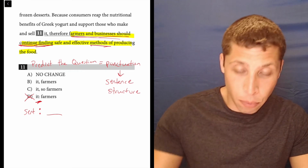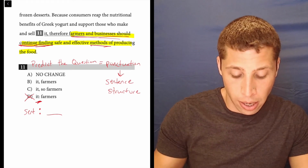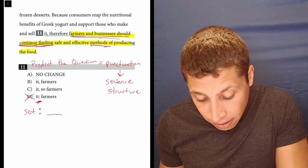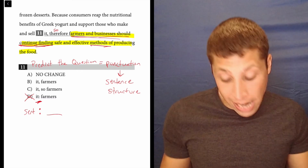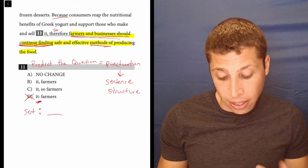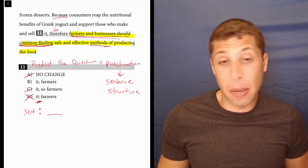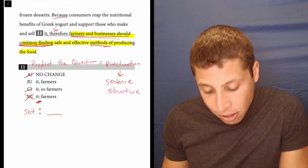So what does that mean? Well, that means that when we lead into this thing, we've got to be careful. This word therefore is kind of this hanger-on. And what does it mean? Well, therefore is a word that basically means so. It's a cause and effect kind of word. But we already have a cause and effect word right at the beginning here. So this is redundant. We don't need the therefore because we already have the because. And that also means that C is going to be a problem because the so is doing the same thing the because is doing. And so B is the answer.